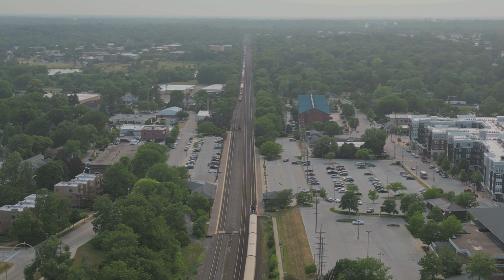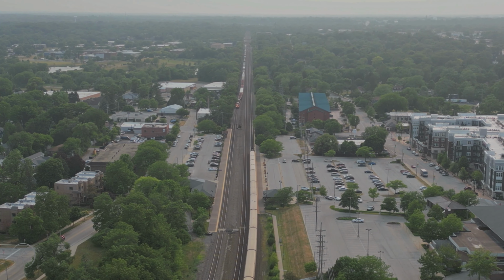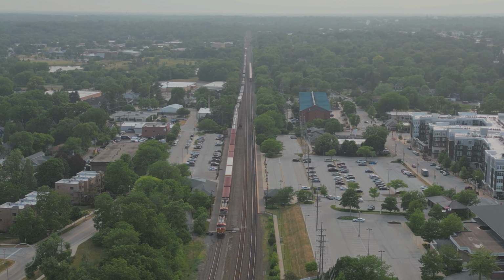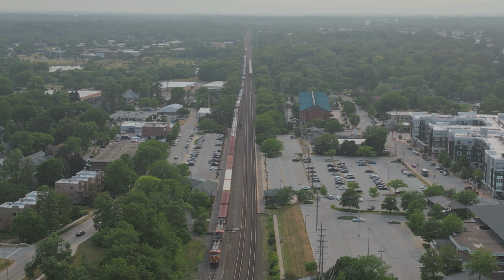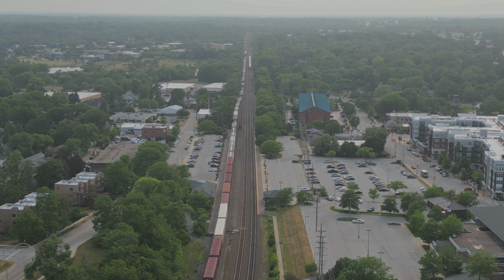Jump back over and take a peek now at the inbound train pulling into the station. And it's coming around the corner. Let's get a better shot at it here.